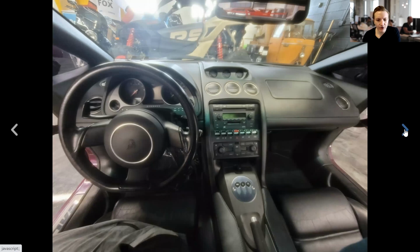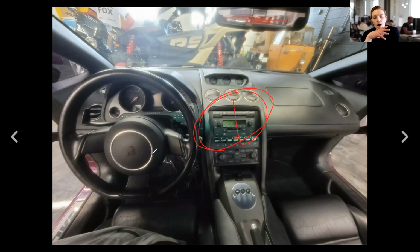Inside, it is difficult to get good pictures of. It looks like a typical Gallardo inside in this angle, but there's more to get to. The issues to mention here are, firstly, as with all 04 Gallardos, it has this tape deck. I would have thought it would make sense to replace this with the infotainment system you get from, say, a 2006. Because you could still get an OEM system, but a slightly more modernized one that gives you a reverse camera.